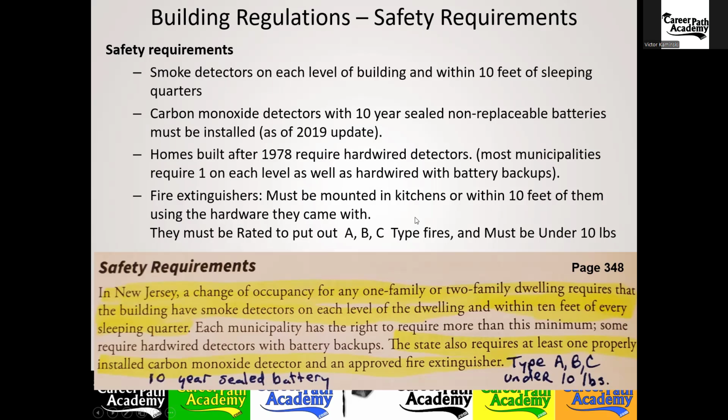Fire extinguishers must be mounted in kitchens, or within 10 feet of them, with the hardware that they came with. You can't just stick one on top of the fridge or in a cabinet. They must be rated to put out ABC type fires and must be under 10 pounds.